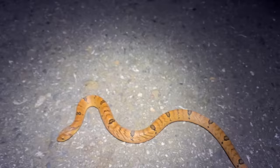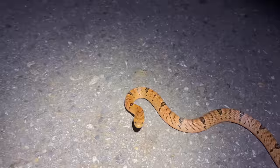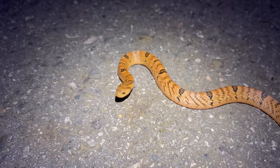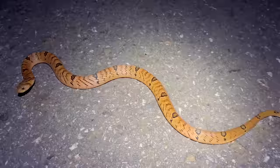Ooh, look at him flattening his body. Yeah, I just wanted to show you that he's very much alive. And when they puff up and flatten out like this, the fasciolations in the body become extremely distinct. And unfortunately, this isn't a rare snake, so the game isn't up yet, but certainly nice to get some diversity tonight.